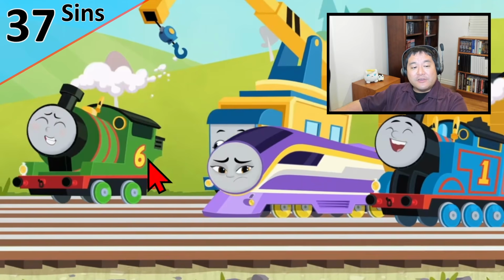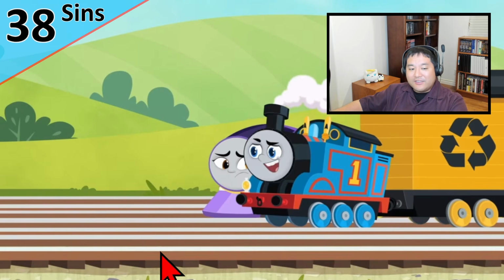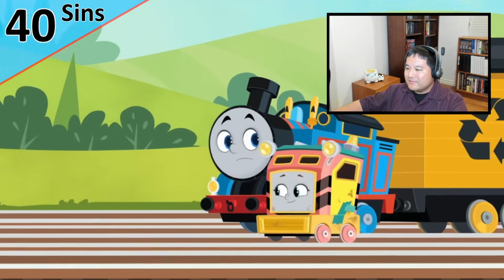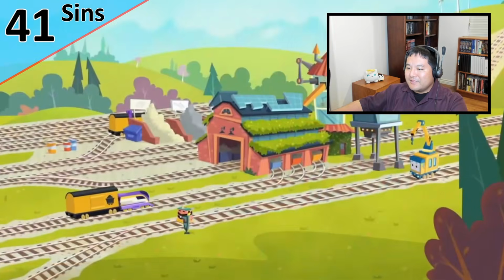Percy and Carly were on separate tracks before, and now they're on the same track. Thomas was on the nearest track, and now Thomas is 1 track over. Sandy also seems to have transferred 1 track over. Thomas and Sandy were on the same track, and now Thomas is one track even further to the right. So that's an inconsistency error. This is the recycling plant.